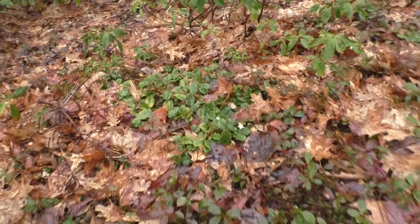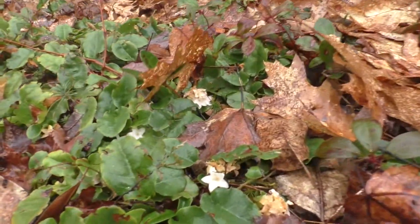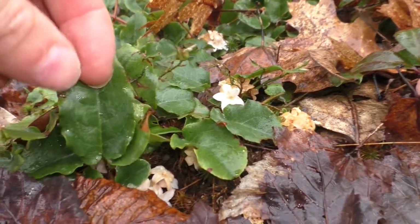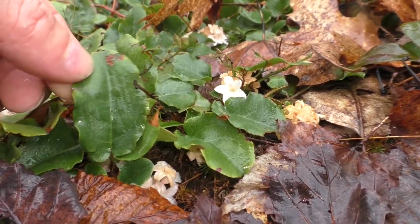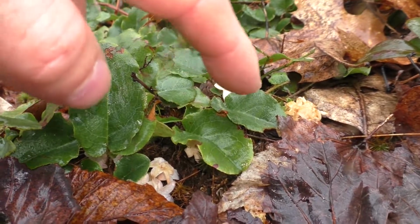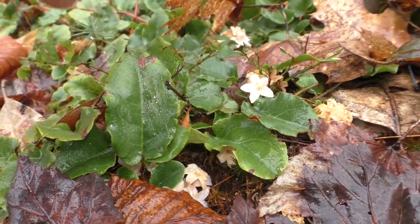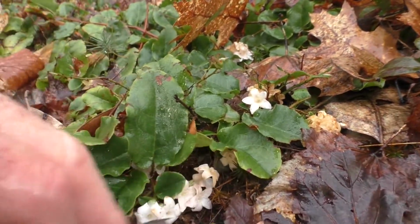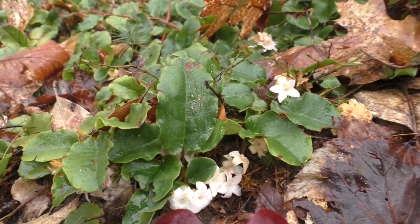Let's see if we can find some more. And it does make these creeping mats across the ground. Here's another really nice example. They're tough leaves. And then this delicate little flower that's usually hidden underneath the leaves. So it's sometimes a little hard to find when you first come out in the springtime.